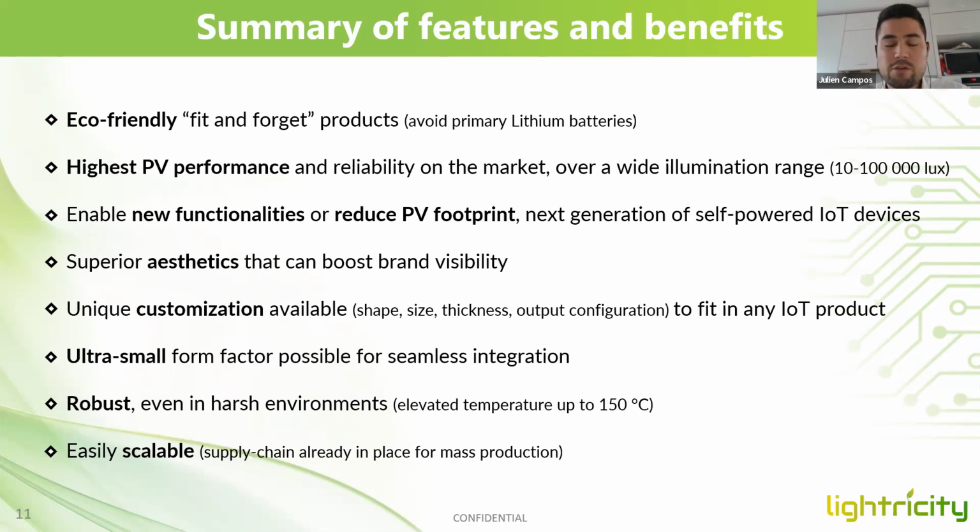And we are very robust, and we can work even at temperatures as high as 150 degrees. It is easily scalable in the sense that it is compatible with mass manufacturing equipment like pick and place and reflow oven.